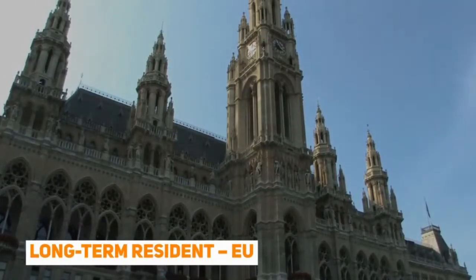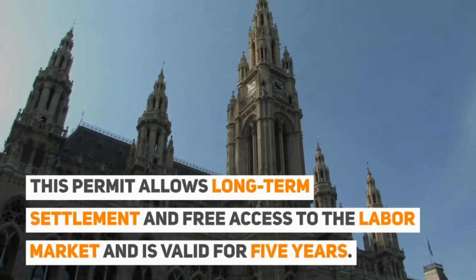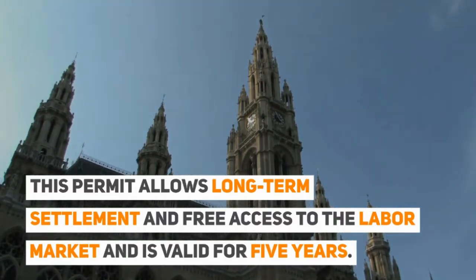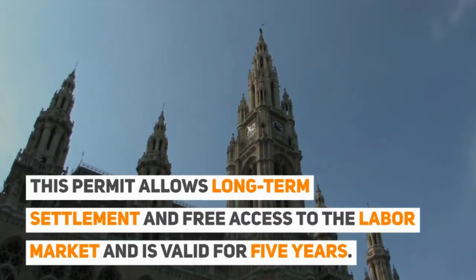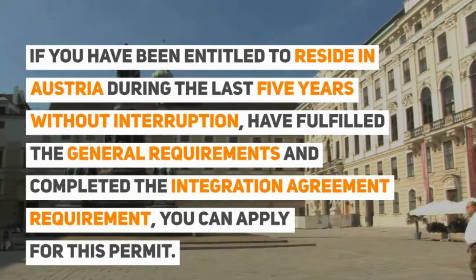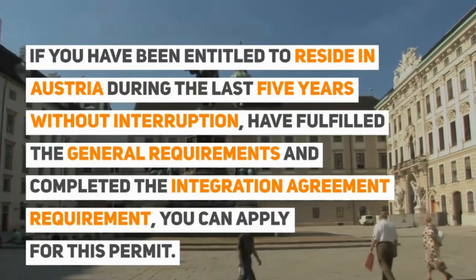Long-term resident EU. This permit allows long-term settlement and free access to the labour market, and is valid for 5 years. If you have been entitled to reside in Austria during the last 5 years without interruption, have fulfilled the general requirements, and completed the integration agreement requirement, you can apply for this permit.